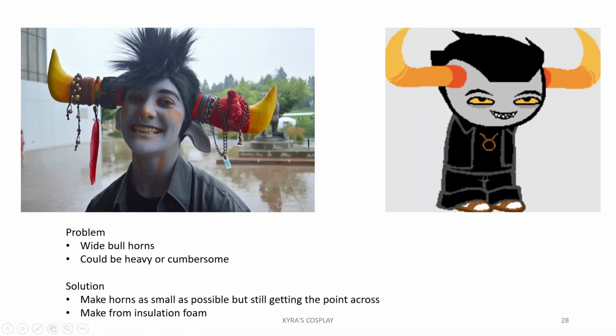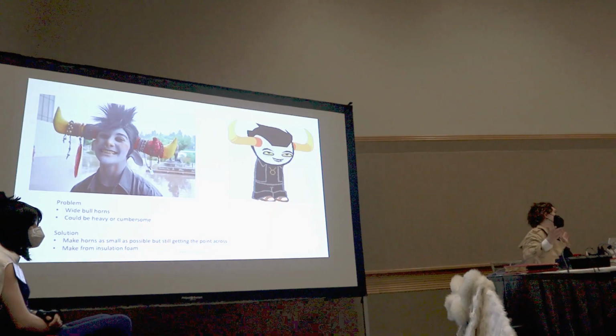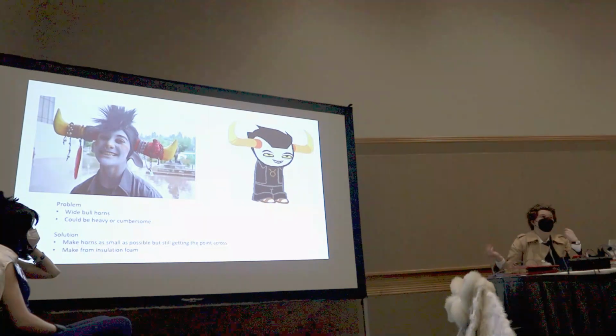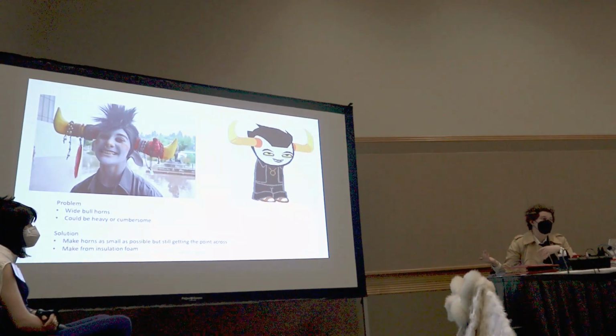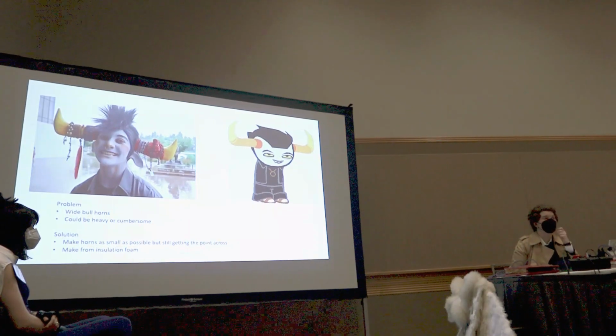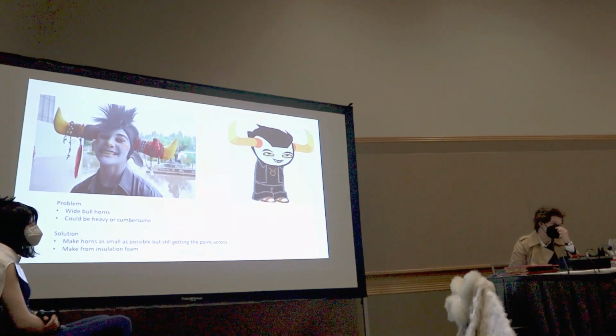Here's another example. These are bull horns for Tavros from Homestuck, and you can see his horns go out quite a bit, whereas in this photo, the horns were only made to go as far out as the shoulders, and what that does is that prevents spinning around and taking someone's eye out. And also because they're smaller, they are lighter, and they're easier to pack, and not smacking your friends in the face is pretty awesome.